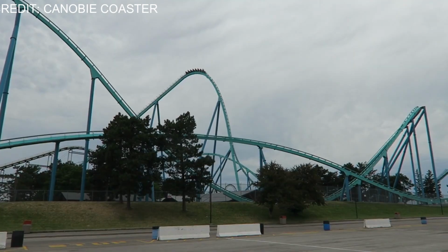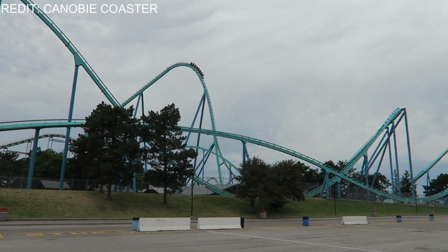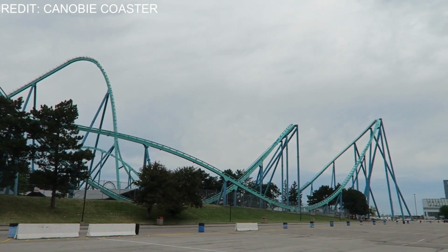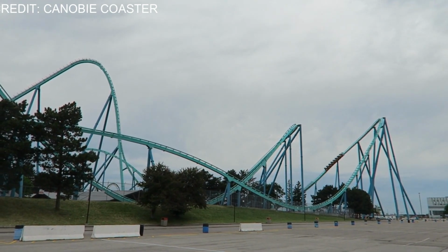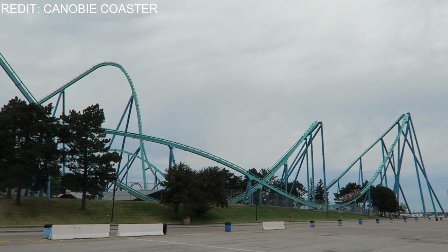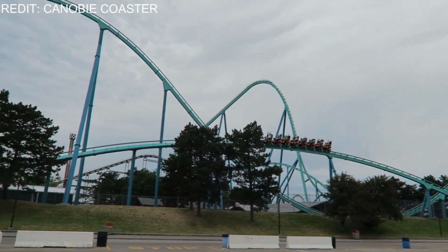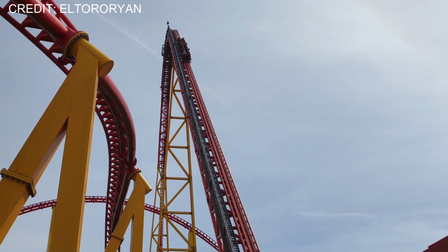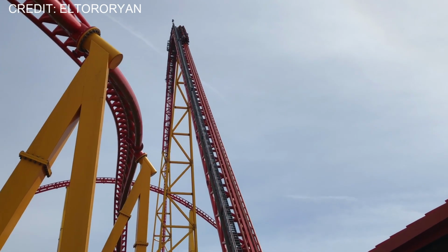For those who don't know, a Giga coaster is a roller coaster that has a max height or drop of 300 feet and 399 feet. These coasters were very popular in the early 2000s up until as recently as 2020. We have 3 B&M Gigas and 2 Intamin Gigas scattered around the eastern half of the continent.